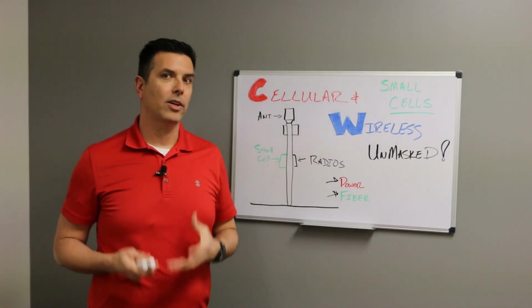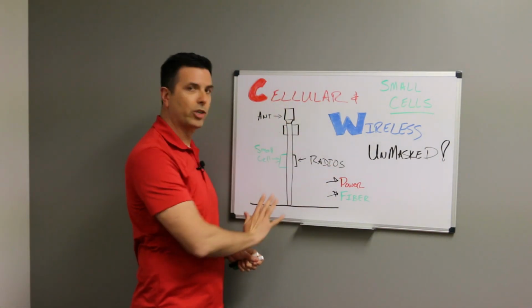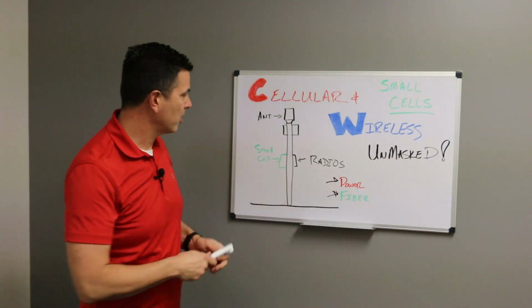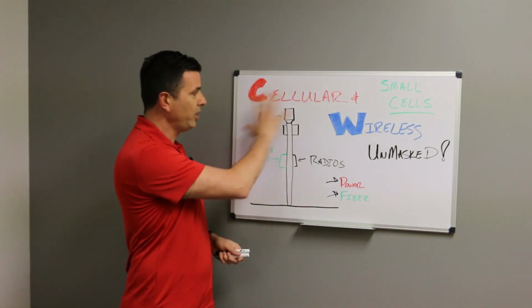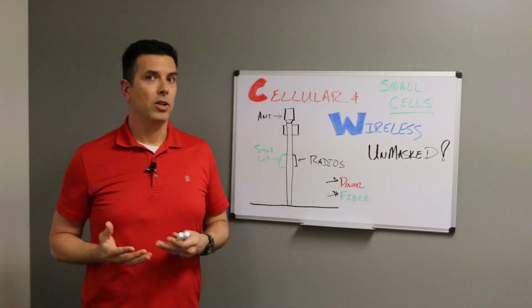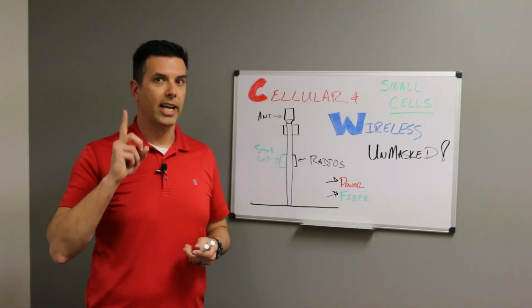And the reason the rollout started that way is you already had a permitted pole here. You already had infrastructure that was cleared by the jurisdiction. You already had your power. You already had your fiber. Small cell radios require power and fiber in most cases. So this all worked out really well. So the first generation of small cell nodes were hybrid nodes co-located with DAS nodes, and they look like this.